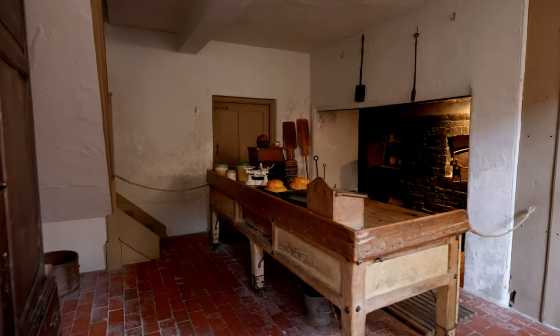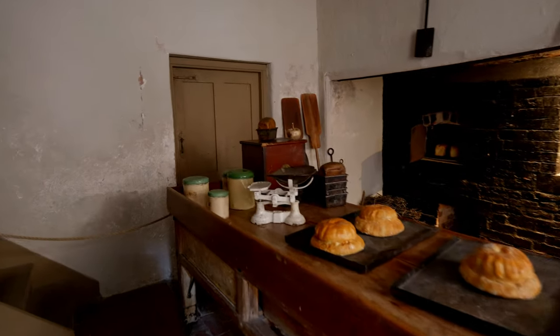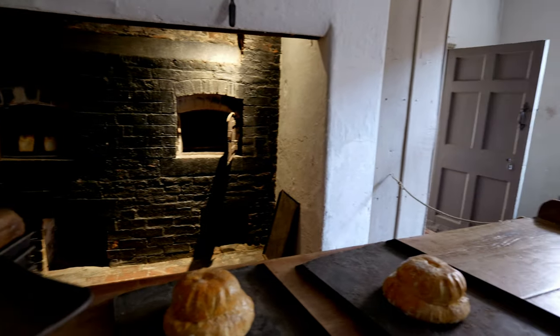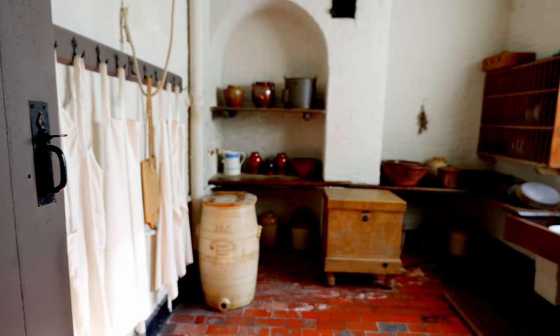The Yorkes meticulously documented their own history and preserved artifacts from their daily lives, creating an unbroken chain of family heritage that makes Erddig so compelling today. The family even weathered tough financial times in the 19th century to avoid selling off the house, and in doing so, they preserved an invaluable record of British aristocratic life.